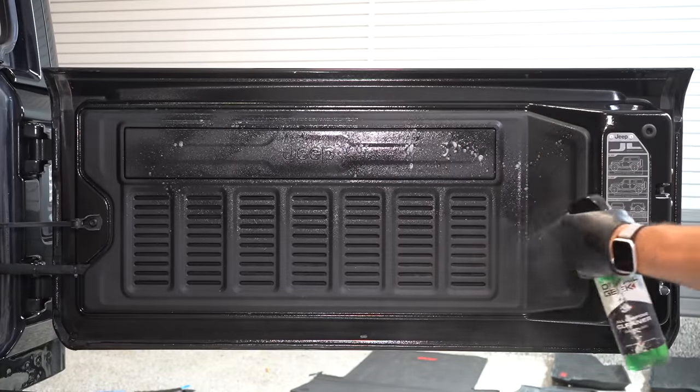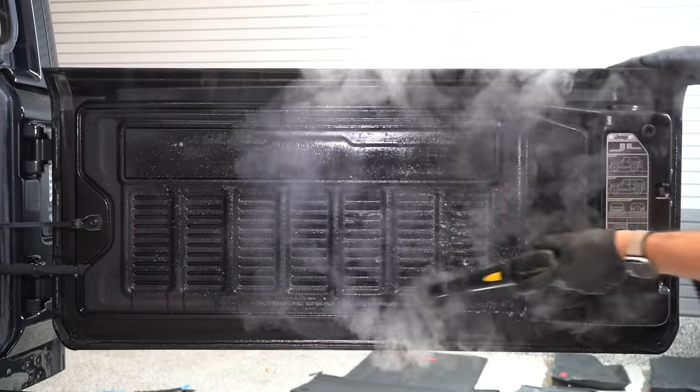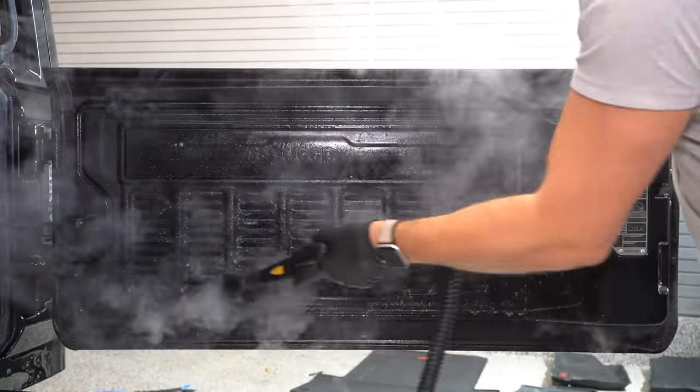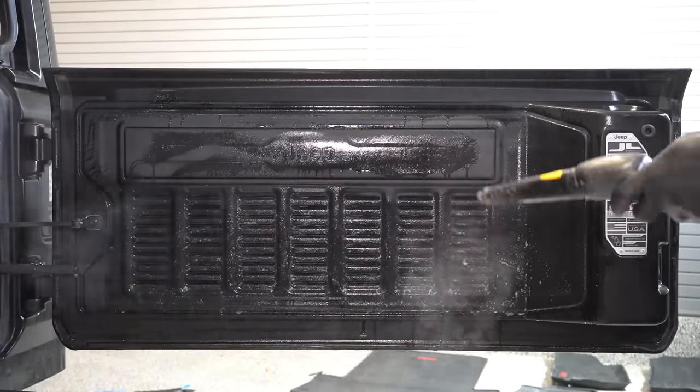Alright, well, despite the carpets not being dirty in here, most of the plastic trim was, so I'll need to use some APC and the steamer to get it all clean, but fortunately the design of the Jeep means there isn't a ton of plastic trim in here, so this won't be a super lengthy step today.